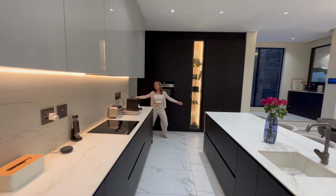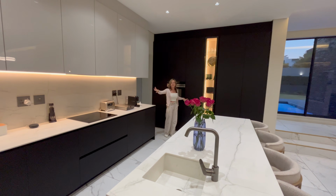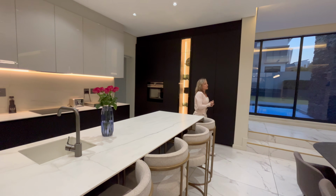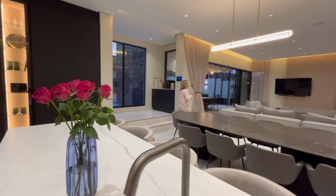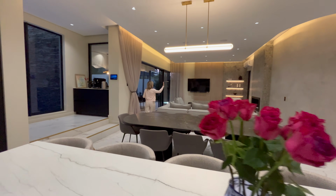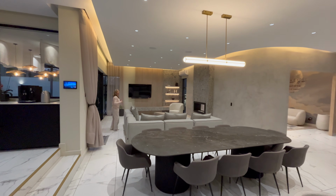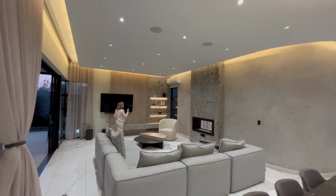Ta-da! Another pocket door. So when these are closed from this side, you literally see nothing. So I think that is beautiful. So yeah, just looking at the main living area, which I'm sure you guys can see. Again, I will talk about the rendered concrete texture on the wall. What do they call it? I think it's called stucco. That is obviously different brands. But this is beautiful. I'm loving the gray of it.